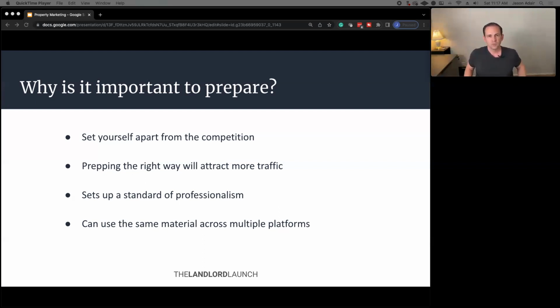And so if it doesn't work on Facebook, it's probably not going to work on Zillow. So just keep that in mind. You get to use this same thing once you find something that works. You take it across all platforms, and that's just that many more inquiries that you're going to generate.